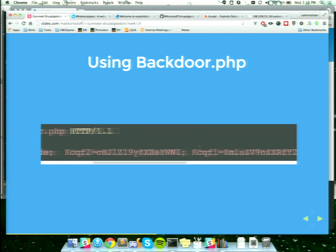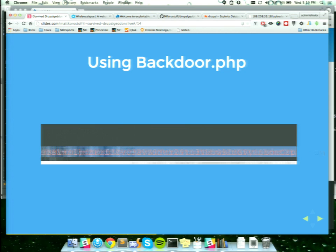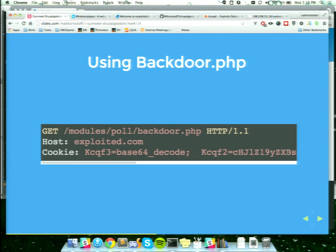The meat of what's going on is this long string here. This is a Base64 encoded PHP string. What the hacker does is Base64 encode the code that he wants to run, package it up in a cookie, and send a GET request to this file, module/poll/backdoor.php, and then my server will run that as though it was its own file. So that sucks also.